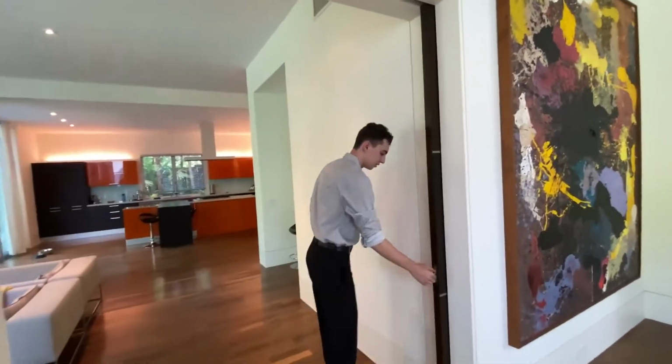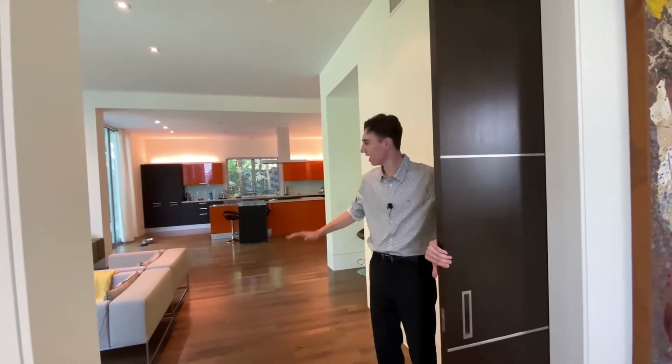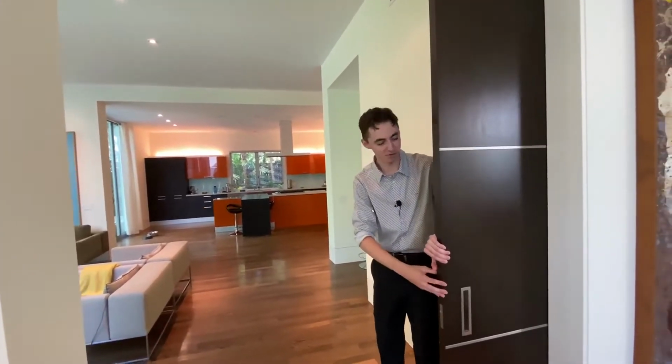Right here again, we are going to have one of those pocket sliding doors, which will separate your formal dining area from your informal living room and your kitchen. Beautiful addition, in my opinion. I like that a lot.